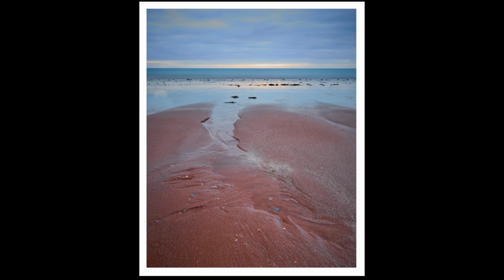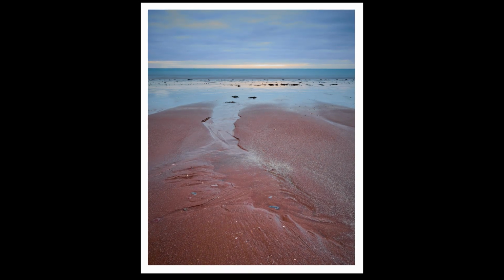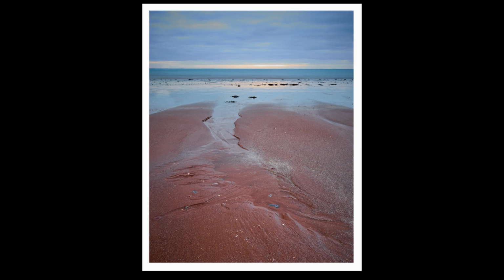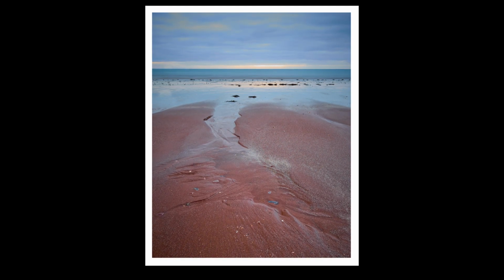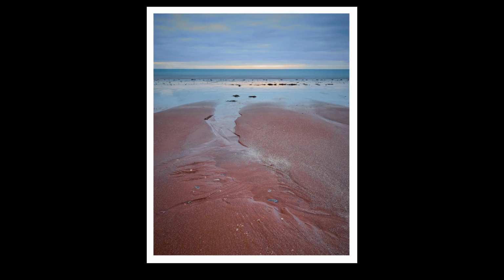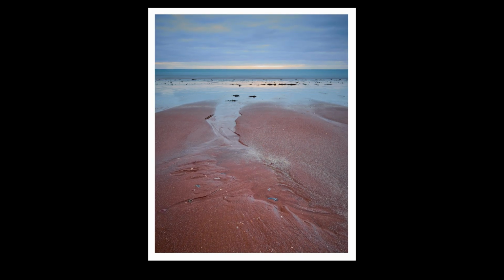And then walking along the beach, as the sun shone through just above the horizon. As you can see, I was trying to pick out some of these channels where the water's going back to the sea and use those as a bit of foreground. I took quite a few images. I think this is the best one I got for the day, but I need a bit more practice on these.